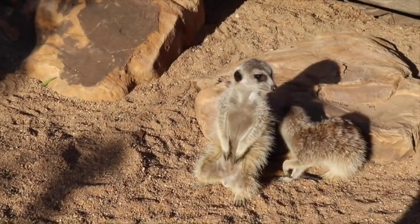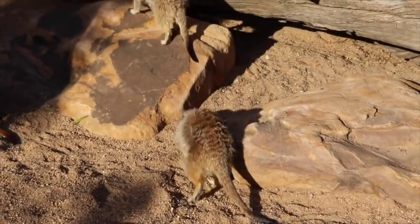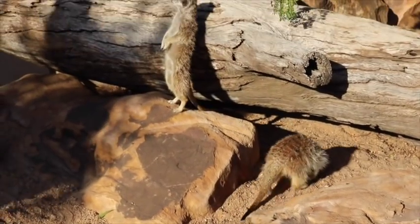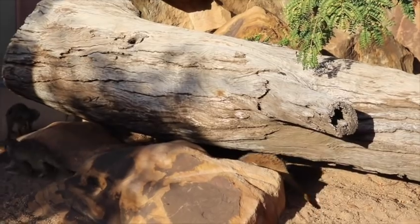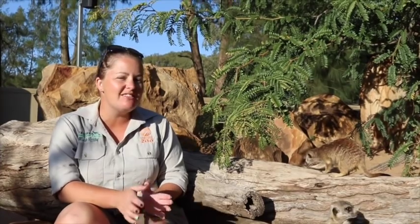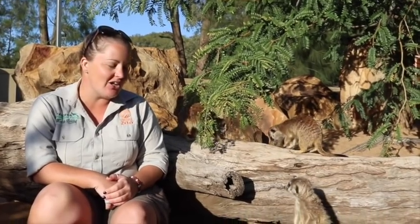You may notice that every single one of them has got darker patches around their eyes. It's like they're wearing sunglasses, and it means they don't get the glare and they can spot birds of prey minutes before we can. Now, we get eagles and hawks circling this exhibit every single day, so there is definitely still danger about. But we've never lost one because they are on such high alert.